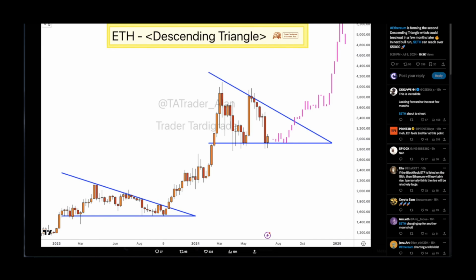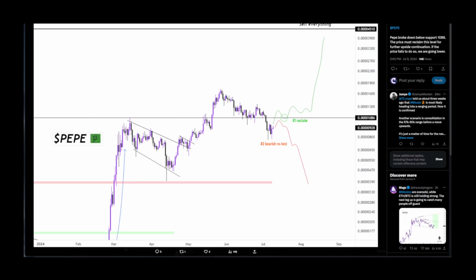Now shout out to trader Taringrade, and this is the ETH descending triangle on a weekly. All right, he's saying that Ethereum is forming the second descending triangle, which could break out in a few months. In the next bull run, ETH can reach over $5,000. This is definitely bullish, okay, especially for projects that are built on Ethereum. And if that is going to play out, and I do believe it will, but again the target is leading us towards 2025, then Pepe is going to see some bullishness.